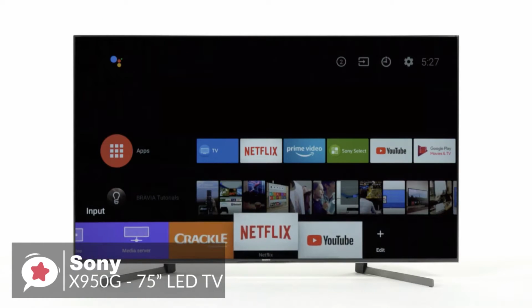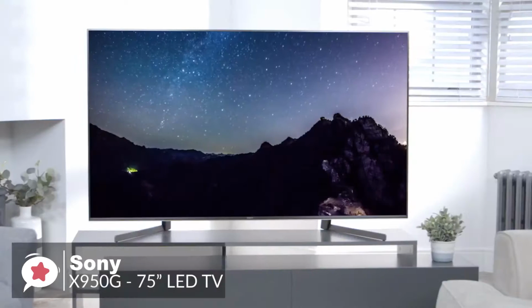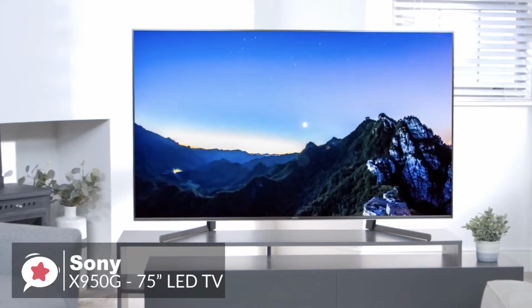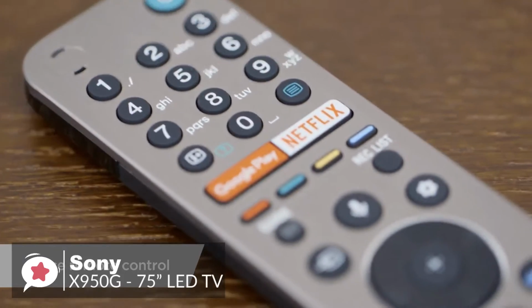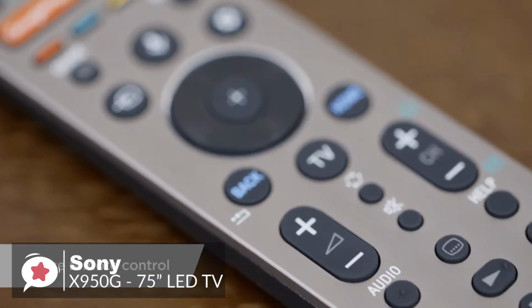Netflix fans will like the inclusion of a Netflix-calibrated mode that lets you watch content from that company using the same settings used to master it. And with Chromecast built in, you can stream to this TV to your heart's content. It even supports the two most popular voice assistants, Amazon Alexa and Google Voice.